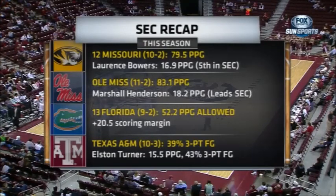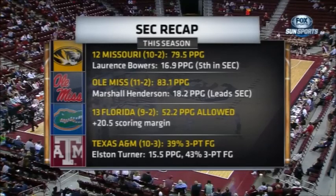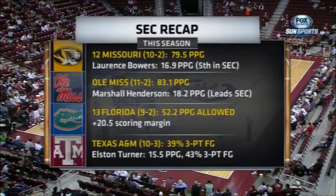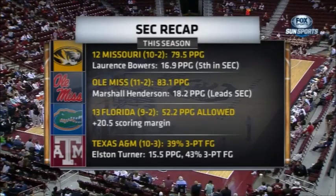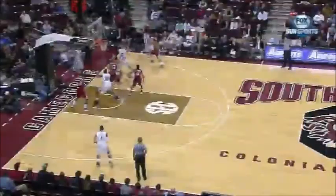How about Marshall Henderson at Ole Miss? Yeah, he's averaging 18 points a game, but he has attempted 130 three-point field goals already. That's getting them up. Oh, yeah. And Florida at 9-2, we thought they were going to be pretty good. They are only allowing 52 points per game, 20 points of scoring margin.